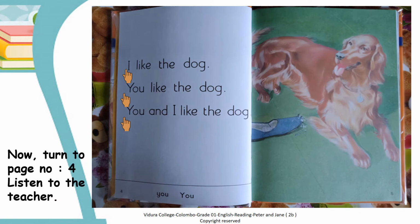Now, turn to page number 4 and listen to the teacher very carefully. First of all, look at the picture here. Who is this? Yes, there is a dog. Now, let's try to read these sentences. My dear children, remember to keep your finger while teacher is reading. Let's read.